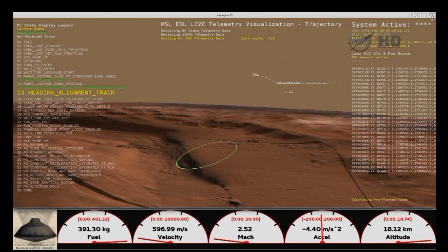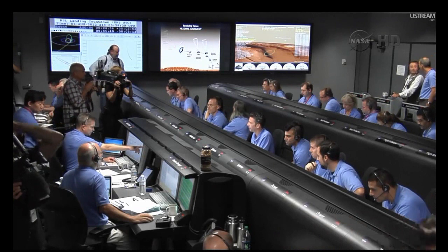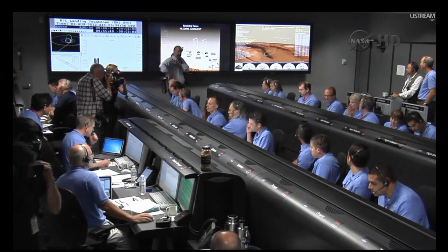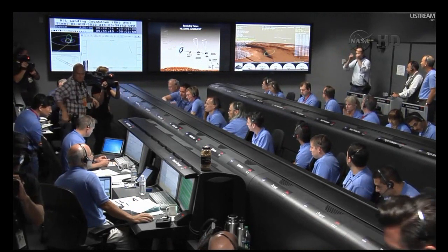During the heading alignment phase, we're flying almost horizontally like a plane. We're going about Mach 2.4 at an altitude of 17 kilometers or so. Vehicle's reporting heartbeat tones again, indicating that everything is fine during heading alignment. We are standing by for straighten up and fly right and parachute deploy. Vehicle's continuing to decelerate. We're down to about Mach 2. As a reminder, we should have parachute deploy around Mach 1.7. We're at 15 kilometers altitude.